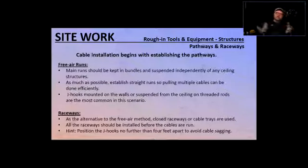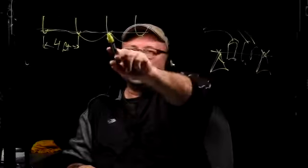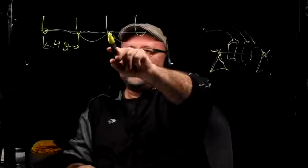And sometimes it's actually included in the contract. And when you want the J-hooks to suspend the wires, mount the J-hooks to suspend the wires. Here's a J-hook, here's a J-hook, here's a J-hook, and so on. And they are going to be supporting the wires. No more than 4 feet apart here, because if you put them further, the cables are going to snag. And that's also not good because it presents too much tension at that point. It's almost like squeezing the cable when you have too much tension on it.